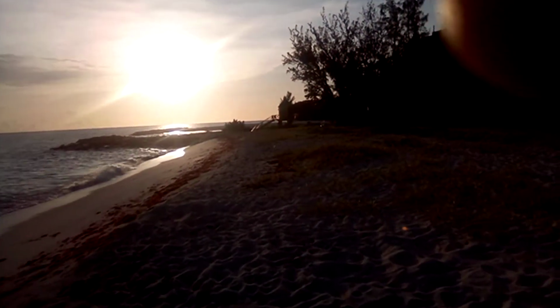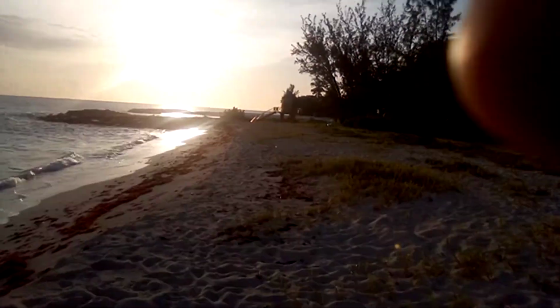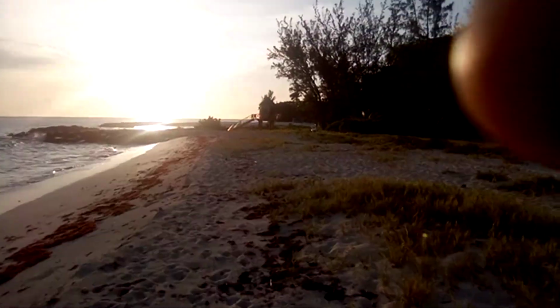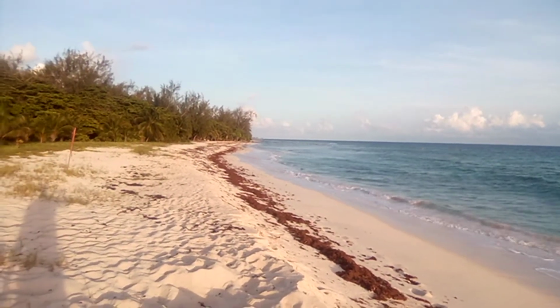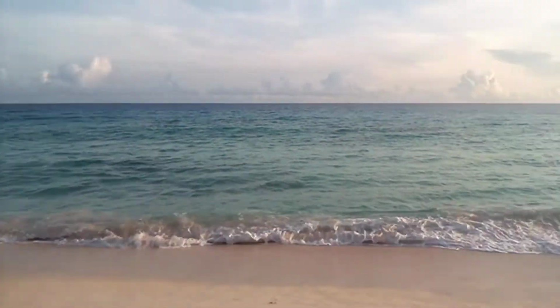I am now approaching the Needham's Point section of the Drill Hall Beach, which is named after Needham's Point Lighthouse, which is just outside of the Hilton Hotel. Drill Hall Beach on the southwest coast of Barbados.